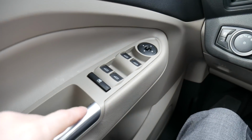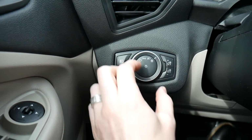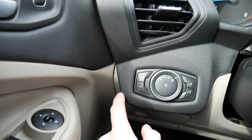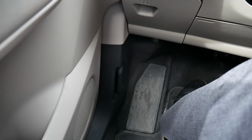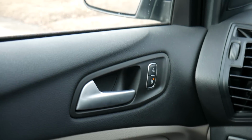Over on the left-hand side, we have our window controls, mirror controls. Up on the dash, we have a dial to adjust the headlights. The controls right here adjust the brightness of the screen up in the gauge cluster. Fog lights, and then a trunk release right there. Down below, there's nothing but the hood release. Up top, we have a door latch, door locks.